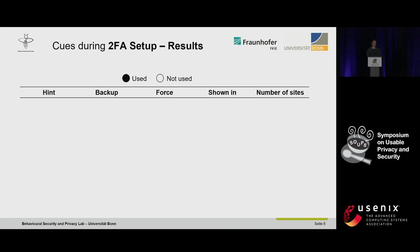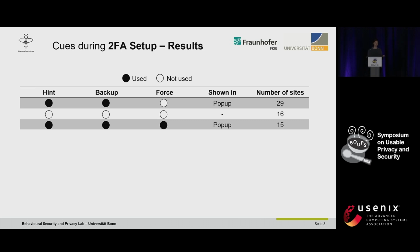And let's have a look at the results. So the most common combination was to make the user aware that they might lose their second factor and to also offer a backup, but to not force them to do anything. And this was done by 29 of the services. Second most often was to not do anything at all. So these websites didn't say anything about losing the second factor, not having access to it, and also didn't give any clear, visible possibility to add a backup. And this is followed by the exact opposite, where websites hinted at the problem, offered a backup, and even forced the users to do something. And that was done by 15 websites.